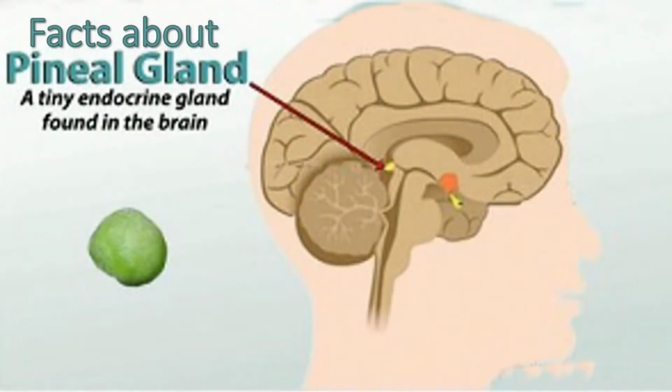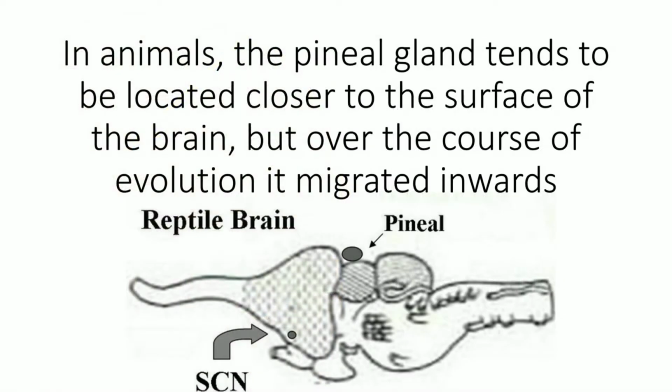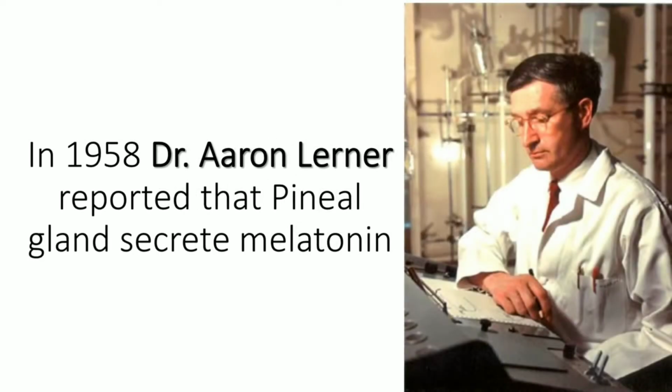Facts about the pineal gland. The pineal gland is an endocrine gland, about the size of a pea, situated approximately in the center of the brain. In animals, the pineal gland tends to be located closer to the surface of the brain, but over the course of evolution it migrated inwards. It appeared to be the only unpaired brain structure. Later analysis proved this to be untrue. The pineal gland was the last endocrine gland to have its function unveiled. In 1958, Dr. Aaron Lerner reported that pineal glands secrete melatonin.